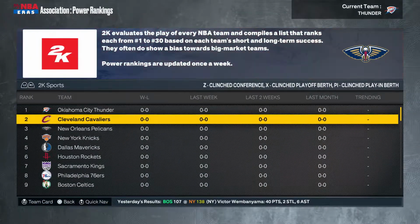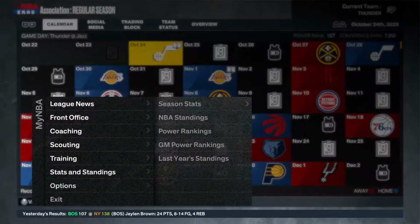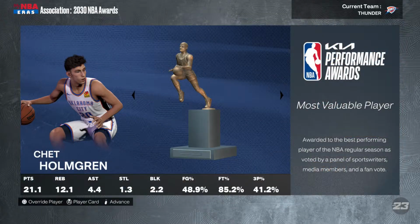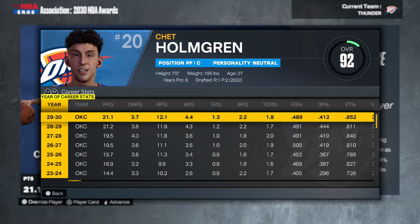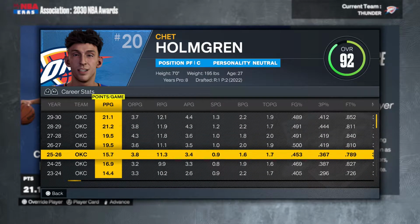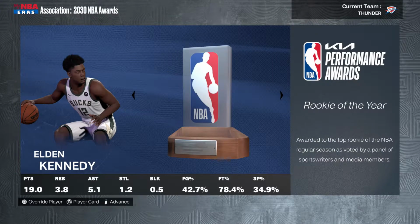Preseason power rankings: the Thunder are first for 2K Sports and first for Eric Boner as well. Yo, Chet Holmgren wins an MVP, 21, 12, and 4. 48% from the field, 85% from the free throw line, and 41% from the 3-point line. Honestly, those numbers aren't all that different from what he normally produces. I don't think that's MVP numbers, honestly.